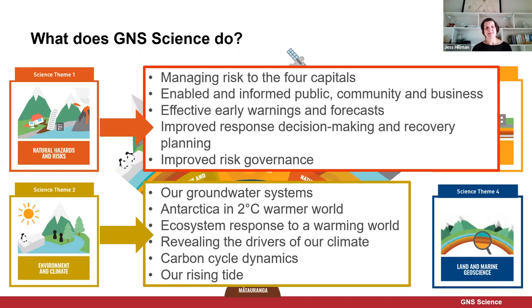And we do quite a lot of work in terms of things like looking at early warnings and forecasts as well. And not just in New Zealand, that also applies to lots of other places around the world. And so if we can help understand that better here, then we can help inform other places around the world as well. Our second science theme is environment and climate.